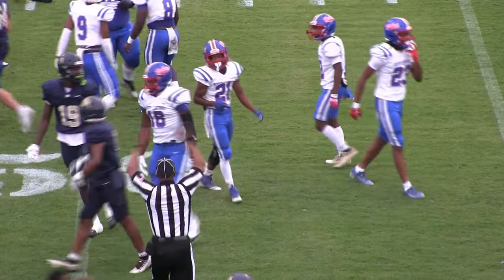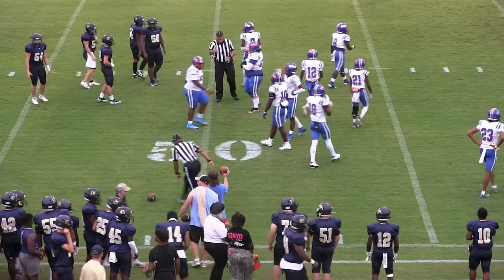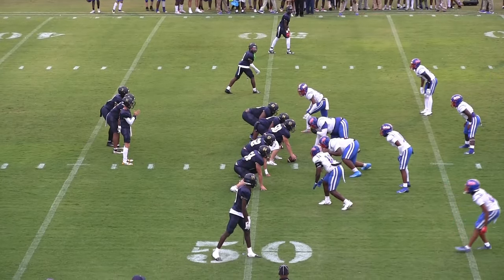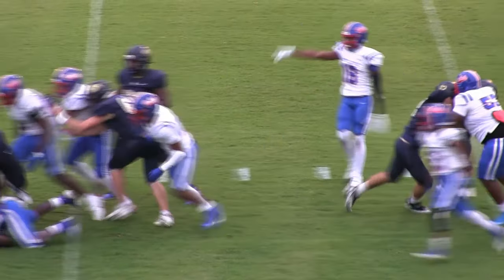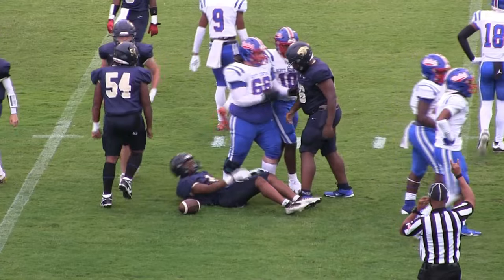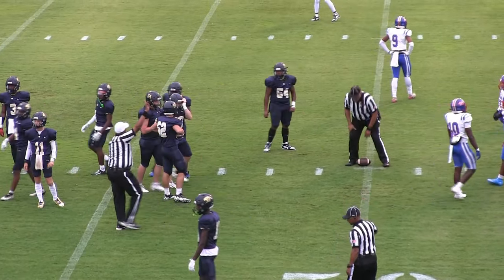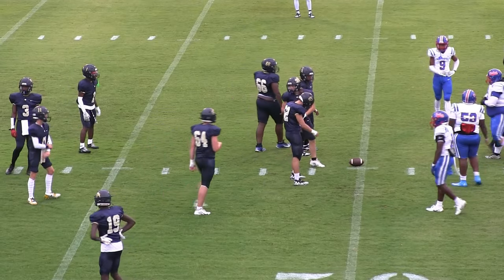Madden Gerald hands off to Christian Hobson for a nice gain. Tackled on the play by number 18 for the Rebels. Right here, roll out. Inside zone play. Again, that's Hobson on the carry. Looks like it's going to be about a loss of a yard on the play. Brings up second down and 11 yards to go.